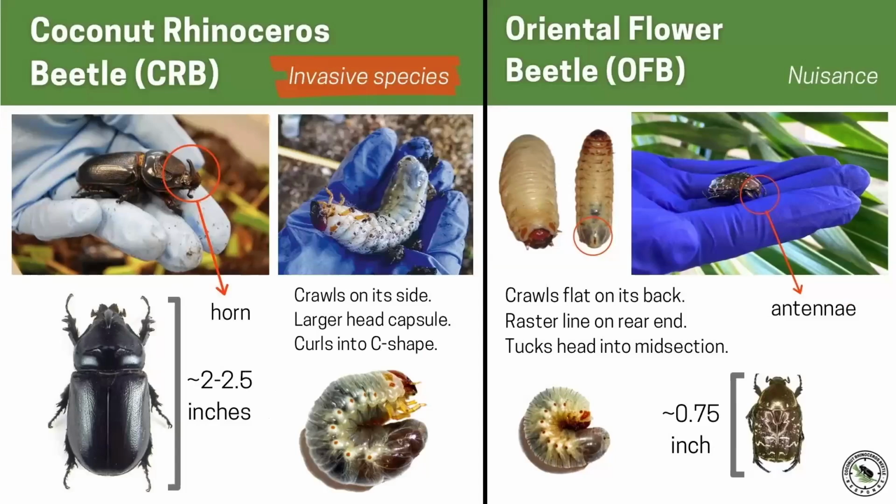This is the same one that was used earlier, and thank you CRB team, because this is great and we use it all the time. I just wanted to show it again, to point out that there is a lookalike on the Big Island, the Oriental flower beetle.